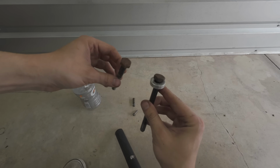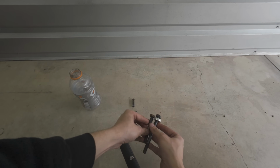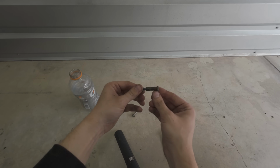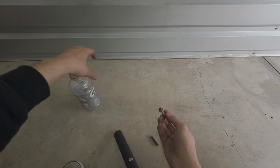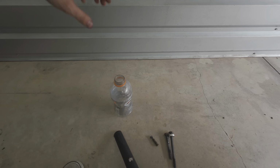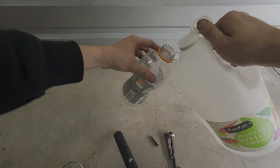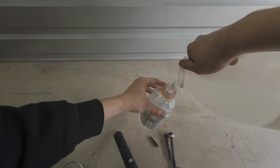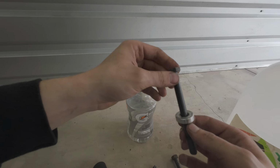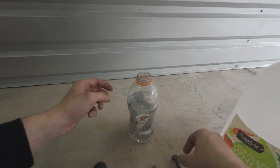Okay, so right here we got a couple of the rusty bolts. These here are engine mounts. This is for the brake lever. And this right here is the stator cover bolt. The best way to get rid of rust is just some vinegar. So we're going to pour some vinegar into this Gatorade bottle, and then we're going to go ahead and just toss the bolts inside.